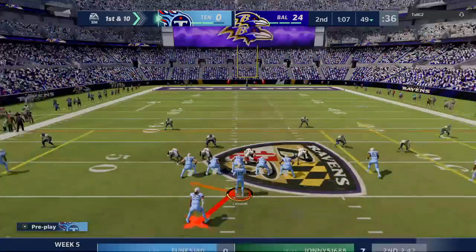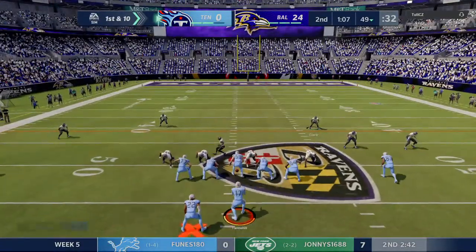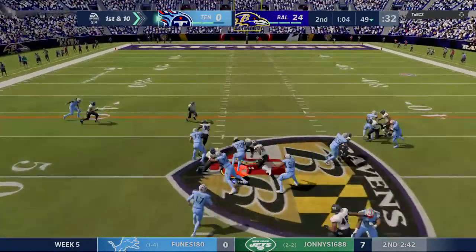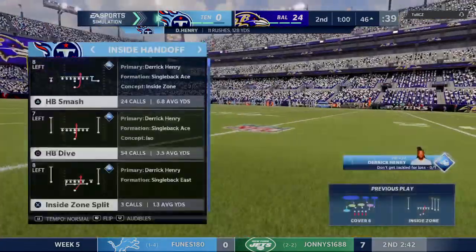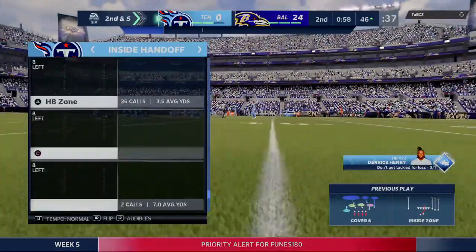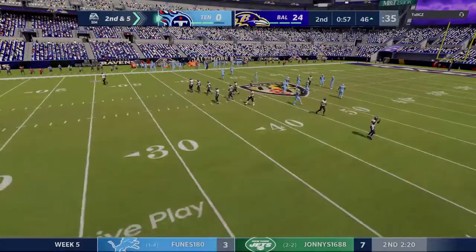Here we go. Running from the gun with Henry. And across midfield he goes into Raven territory. Give him 5 on the carry there, and it'll be 2nd down. 5 yards on that run.